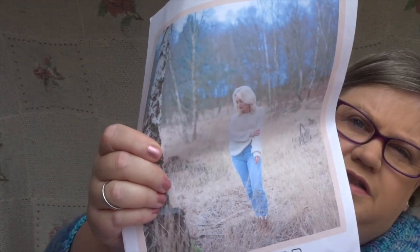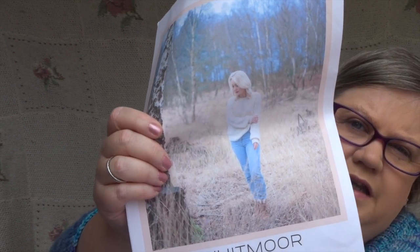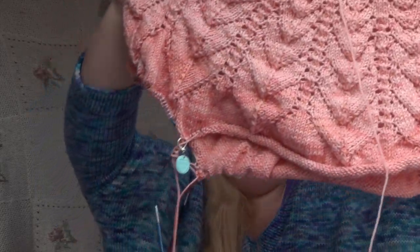Now there's two options for this. You can either make it with fingering and mohair held double, or you can make it with DK, and I am doing the DK version. And here we go. This is how far I got. I'm just going to take my DPN needle cozy that's by Sherry Iris. And right, so it actually looks like a little jumper now. I have split for the sleeves.